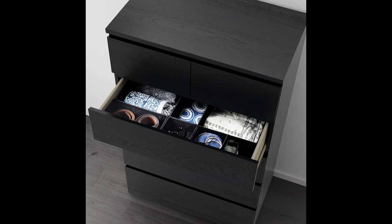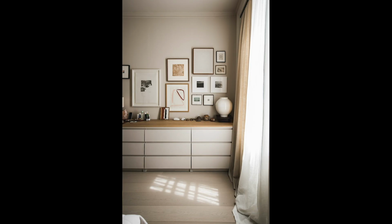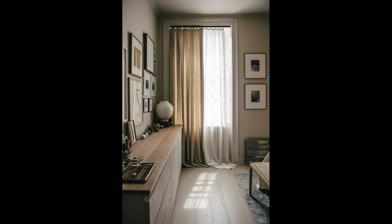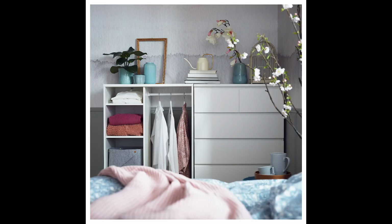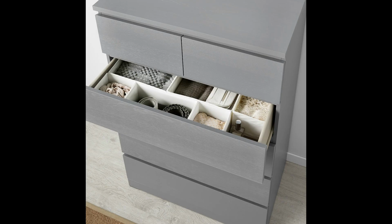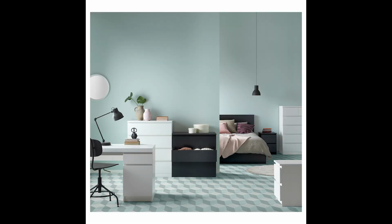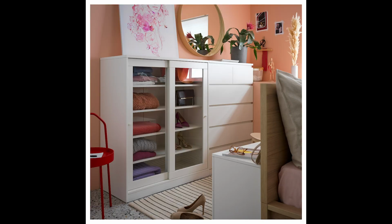Now, there are other dressers that I have purchased that are not on this list because they don't hold up, and I don't like them very much. I don't like them for that reason, because if I buy something, I want it to be good quality. And I love the Malm dresser. I love the tall one. I love it in gray. I have it in black. I've had it in white. It's just a really good dresser.